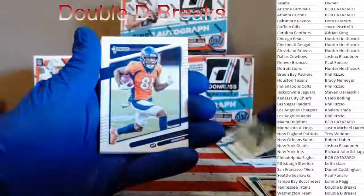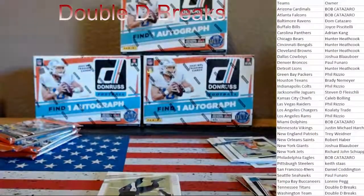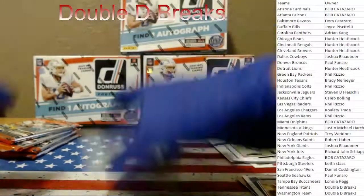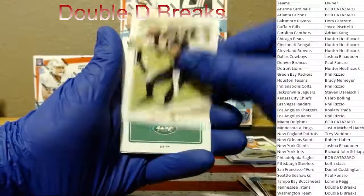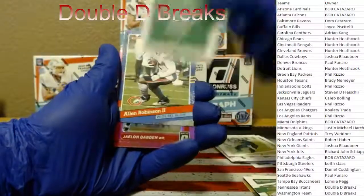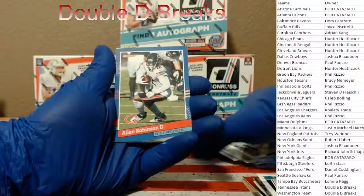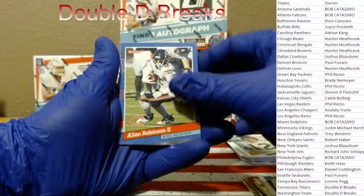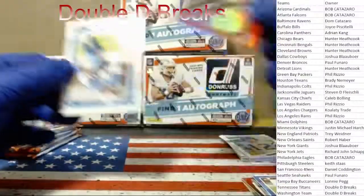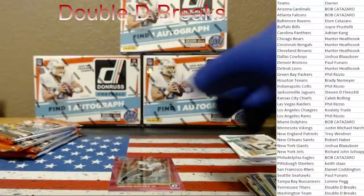Tyler Lockett. Tim Patrick. I got way too much light. Let me get a little bit less light in here. Nope. All right, Jameis. And now we got Joe Namath. Miles Jack. Uh-oh. And we got a throwback for Allen Robinson. Behind that is Jalen Darden for the Bucs, and Jamar Jefferson for the Lions.